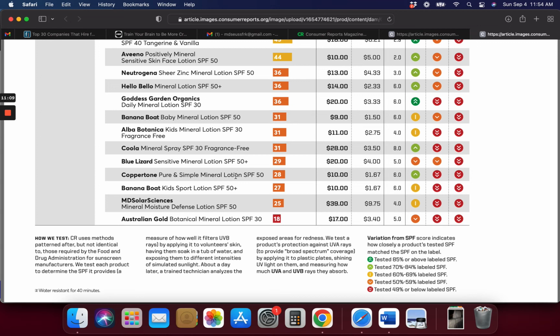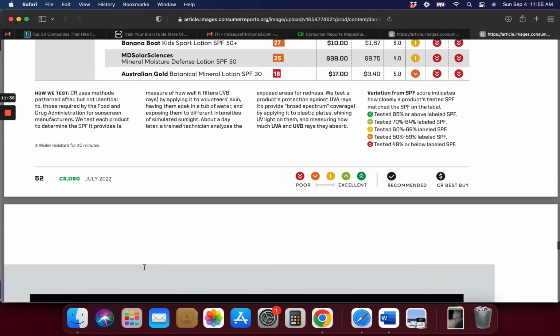They test the product's protection against the UVA rays. They apply it to plastic plates, shining UV on them. They measure how much these UVA and UVB rays absorb. So this is how they're getting their scores. So if they tested 85% and above, then they got the darkest green. Okay, and they were also water resistant for 40 minutes.